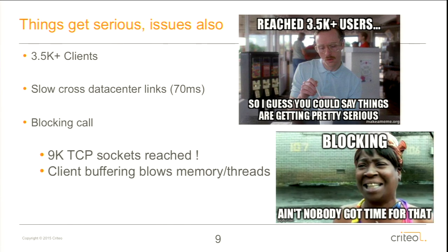And also we have slow links between data centers that we need to synchronize. For instance, at the beginning it was a synchronization between the New York and Sunnyvale data centers, and the speed of light inside the fiber makes it impossible to do less than 70 millisecond ping, even with the best quality fiber. So slow links plus a lot of clients implies many issues. And also the client we had, provided by Couchbase, is totally synchronous, so it does blocking calls. So every time you want to get something from Couchbase, you have to wait on your threads until the response comes back.